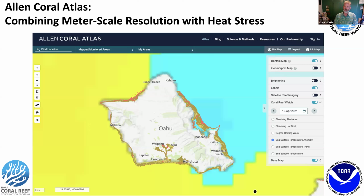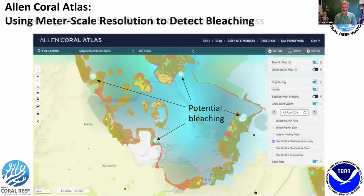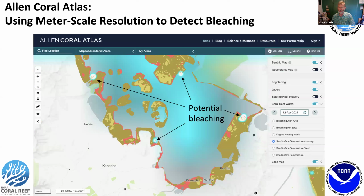There are parts of Indonesia. There are reefs around the world that are very remote and hard to get to, and these products can allow scientists now to look and see potential bleaching based on satellite observations, which is a real win for identifying bleaching and the impacts of heat stress around the world. Here you can see up close that as the satellite goes through and automatically identifies areas of potential bleaching, and in areas like Hawaii, there are teams that go out and check and say, hey, how well is this product doing? And it's turning out to be a very useful product for spotting coral bleaching from satellite observations. Not just the heat stress, but the actual bleaching as it occurs.